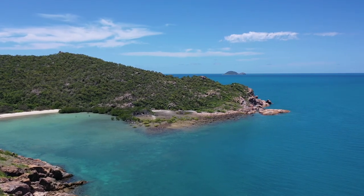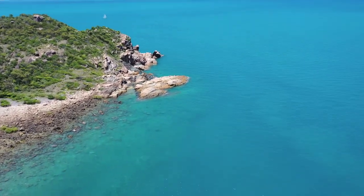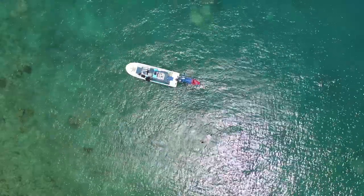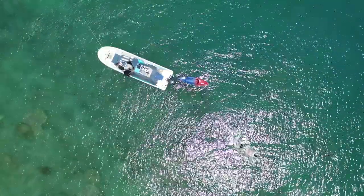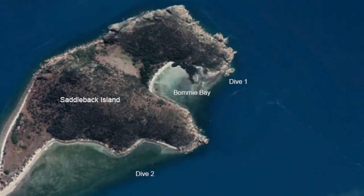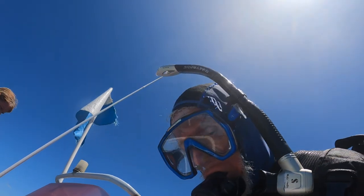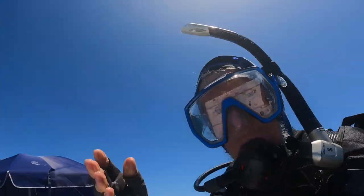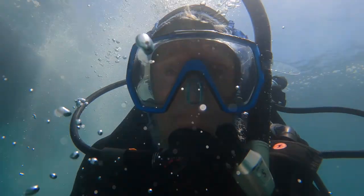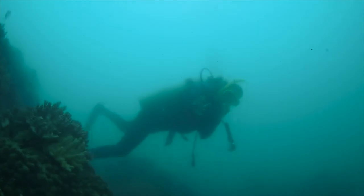In late January, we seized the opportunity of a good weather window to go out and spend the day diving and exploring on Saddleback Island. Our first dive was on the eastern tip of the island, just north of Bommy Bay, where we normally dive. We wanted to explore this area and see whether the corals were starting to bleach with the warm weather we'd been having and the high sea temperatures.